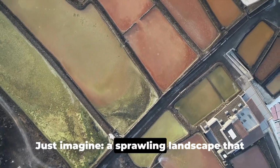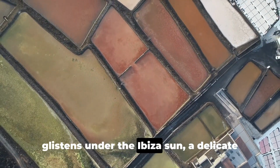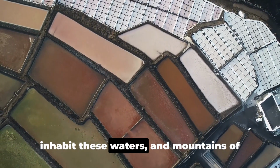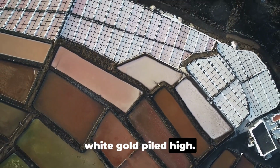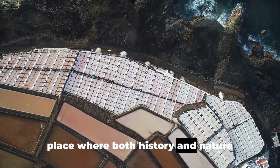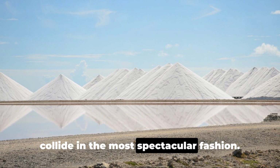Just imagine a sprawling landscape that glistens under the Ibiza sun, a delicate blush of pink from the brine shrimp that inhabit these waters, and mountains of white gold piled high. This is the Las Salinas salt flats, a place where both history and nature collide in the most spectacular fashion.